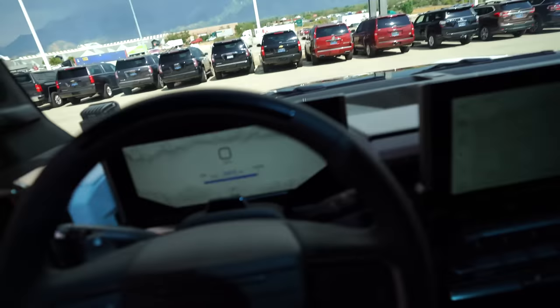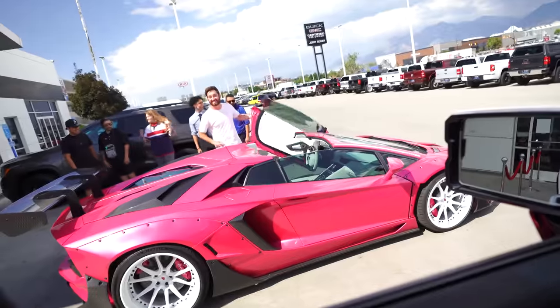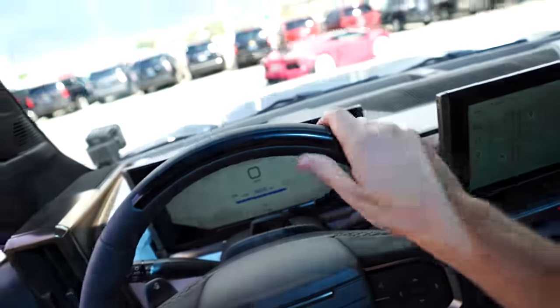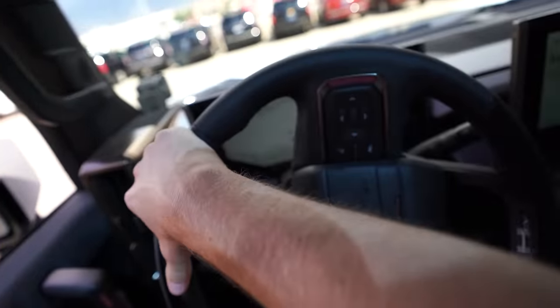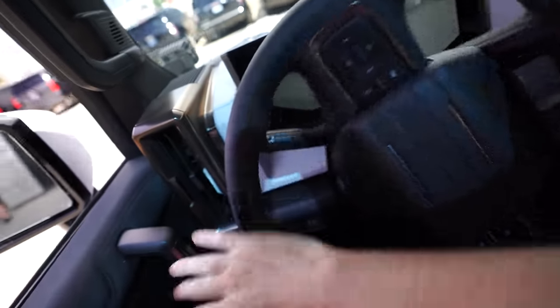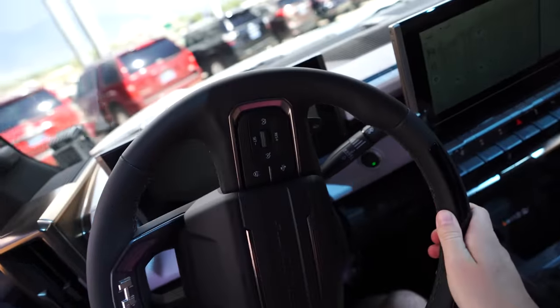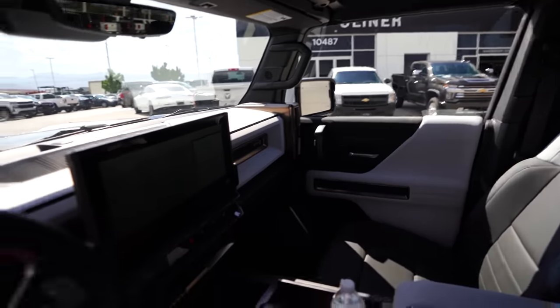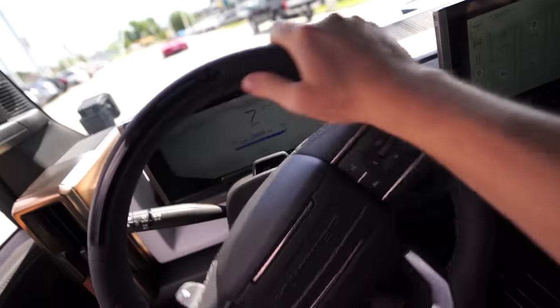That has 9,000 miles on it. This has 11 miles on it. So, unfortunately, Luke is driving the Aventador Roadster. That smile. Now we officially own the Hummer EV. It's always terrifying driving a brand new vehicle. We definitely just want to get the car home safe and sound in one piece. Another massive shout out to Jerry Siner, GMC. Oh, it feels so good to have this truck finally.